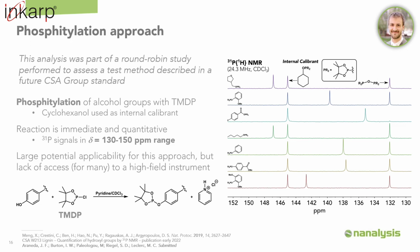I'd like to note the peak for the phosphorylated cyclohexanol around 145 ppm and the peak for the reaction product between TMDP and trace moisture, which we use as our internal chemical shift reference at 132.2 ppm. While the lignins are thoroughly dried and moisture is excluded as much as possible during these experiments, we almost always observe a little bit of this product.